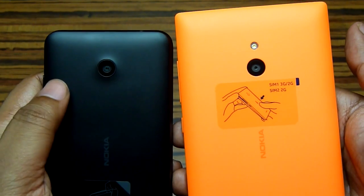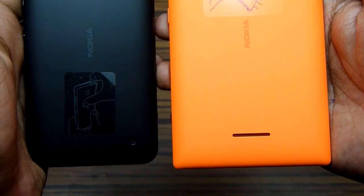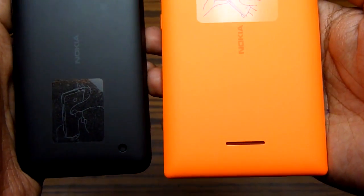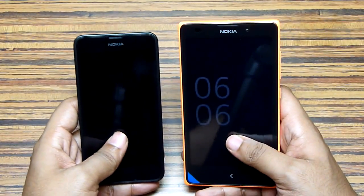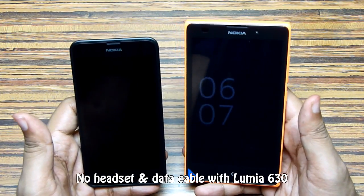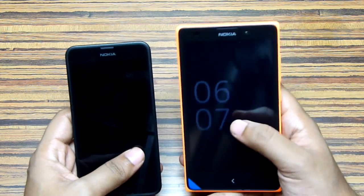Both of these cameras are 5 megapixel autofocus, and the quality of the camera on the Lumia 630 is slightly better. The loudspeaker on the Nokia XL is louder but not as clear compared to the Lumia 630's. Nokia has removed the camera key from this Lumia phone, and there is no headset or data cable that comes free with this device, unlike this Nokia XL or any other device you will find in the market.